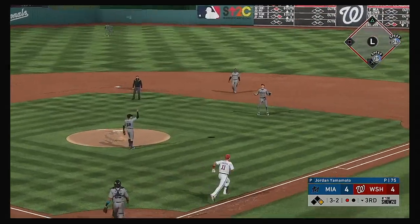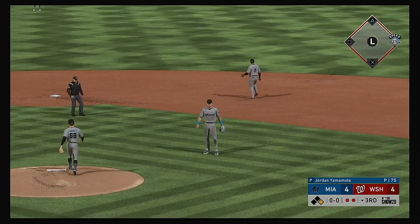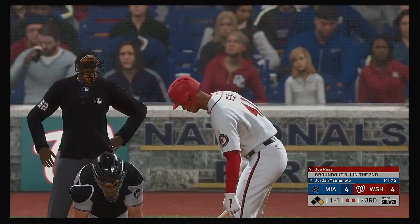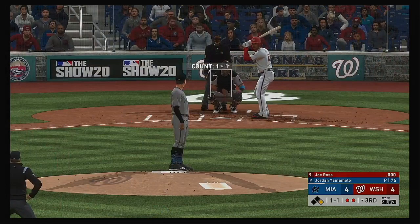There's a swing and a high pop-up. Cooper is calling for it, and that's the second out of the inning. So a runner at first with 2 away. And up next, it'll be the pitcher, Joe Ross.